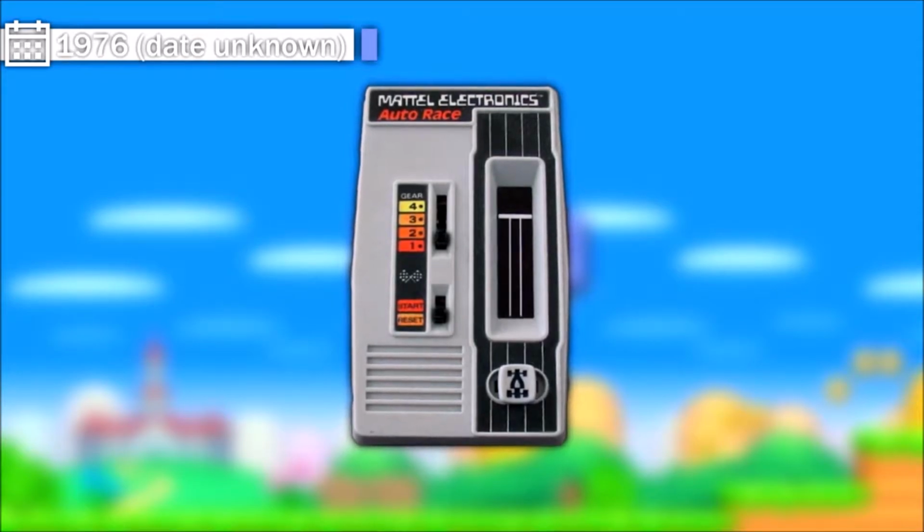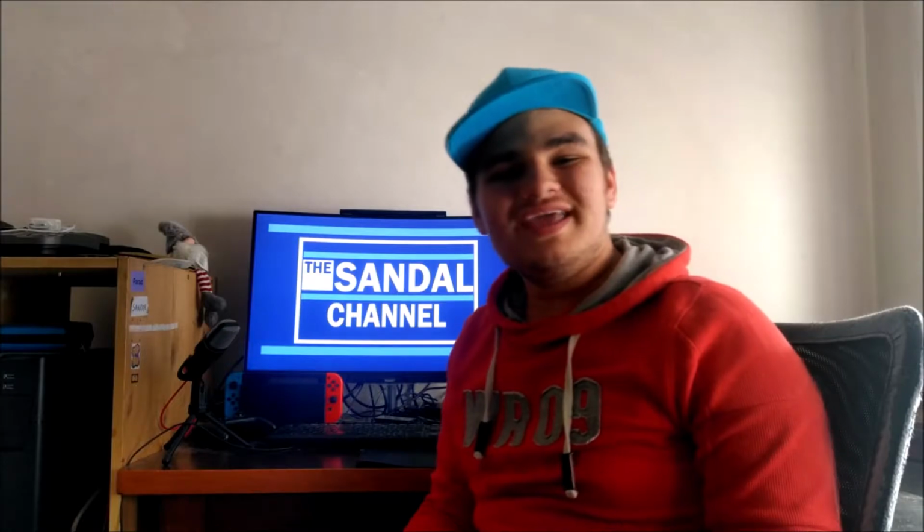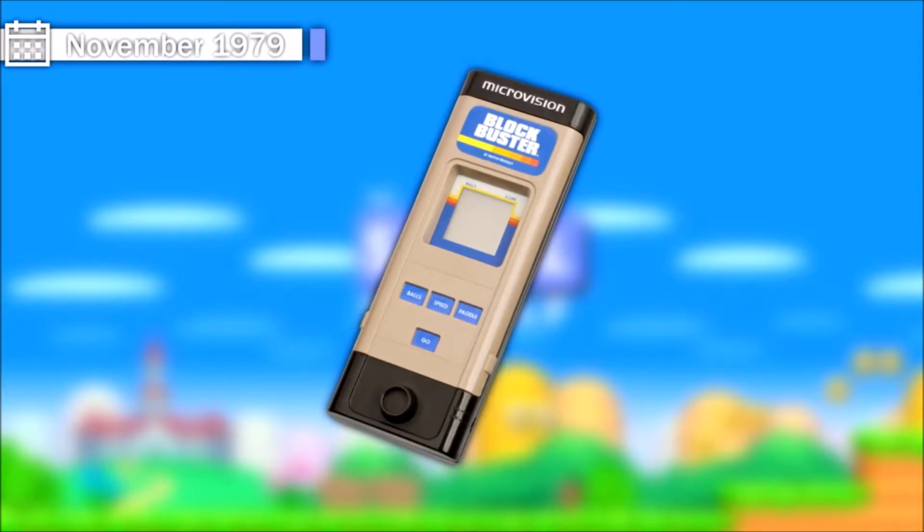Portable game consoles have existed for a very long time. One of the first portables was Auto Race by Mattel in 1976. Oh, yay! However, that only had one game. Today we're going to talk about portable game consoles with interchangeable cartridges only. The very first one was the Microvision in 1981, but it only had 12 games.